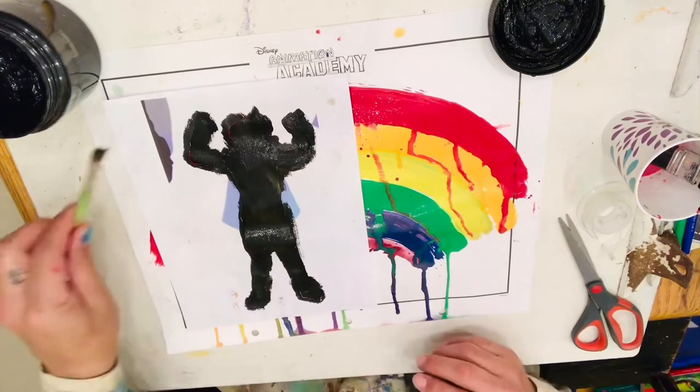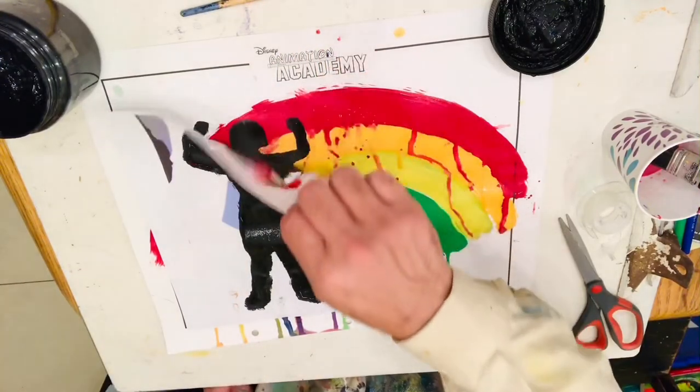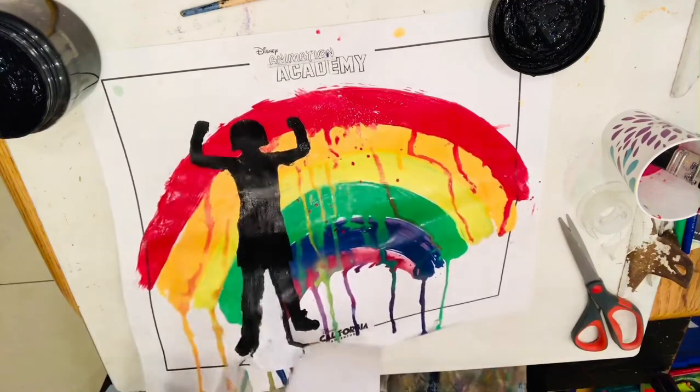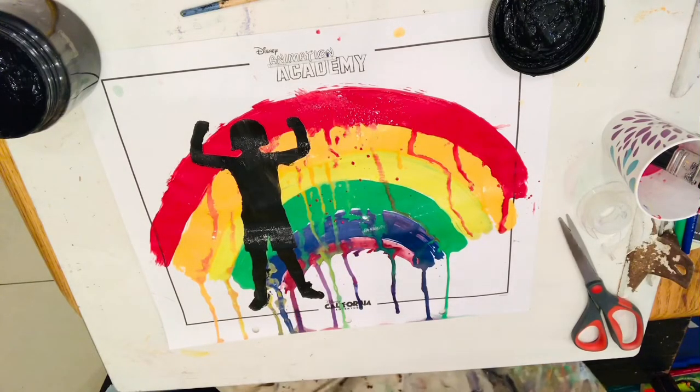Alright, once you're done with that first stencil, pull it up, peel it away from your rainbow. What you have left behind. Look at that. Look at that, power girl. All right.